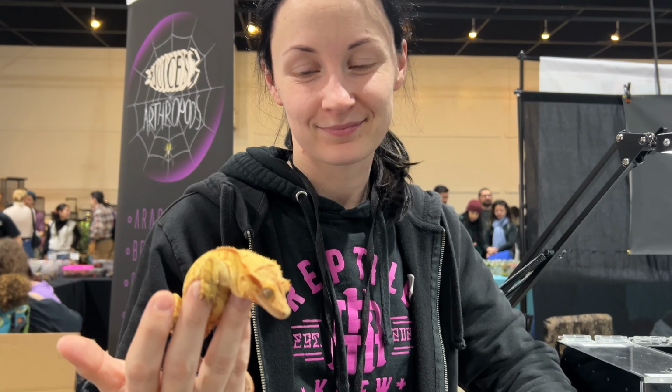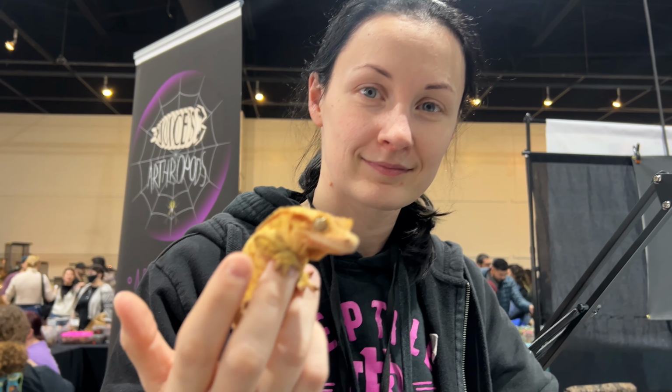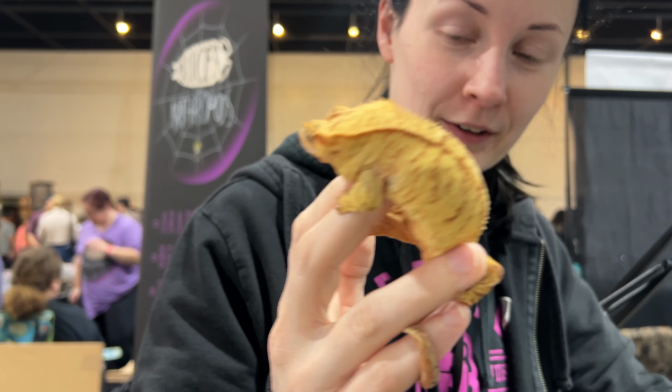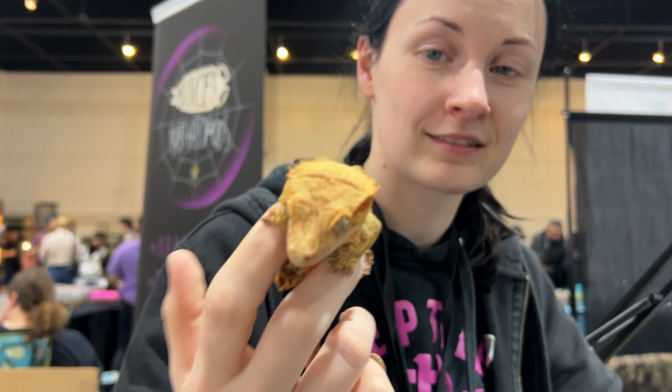All right, guys, we're down here at MG Geckos booth at the Pleasanton Norcal Expo. So what do we have here? So here we have a crested gecko, a brindle crested gecko named Sunfire. She was produced by Geckos, actually, who's based out of the Bay Area.